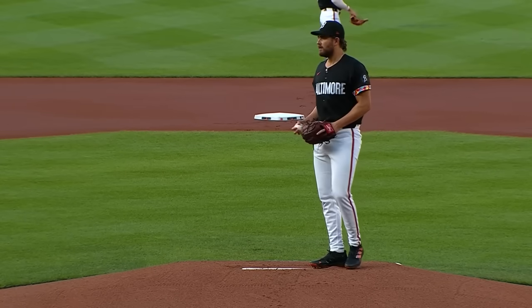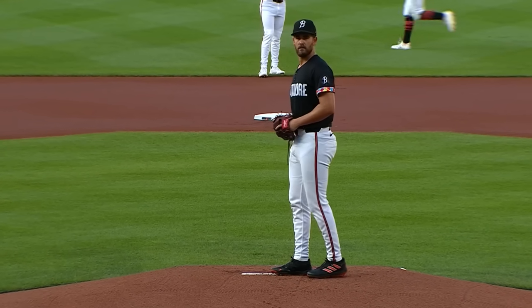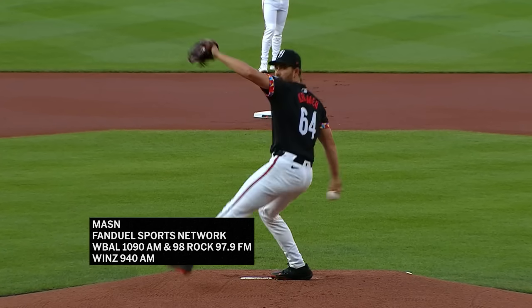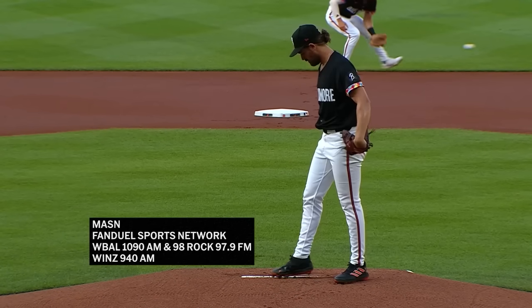There's Dean Kremer making his 17th start, is what it's going to be. And I tell you what, Dean got roughed up a little bit his last time out against the Braves. Ended up giving up 5 runs in 4 1/3. But before that, guys, he was really, really rolling it.